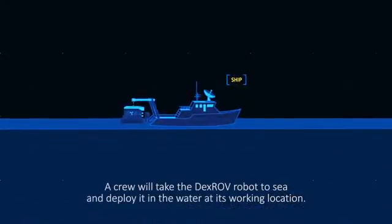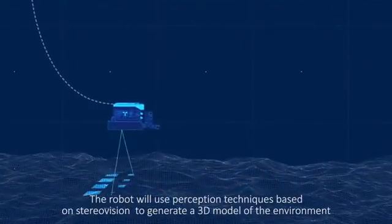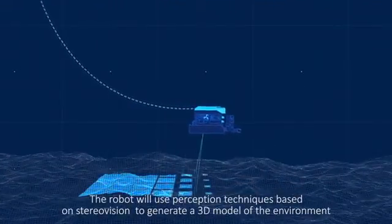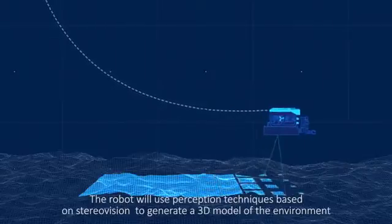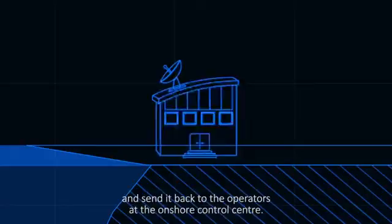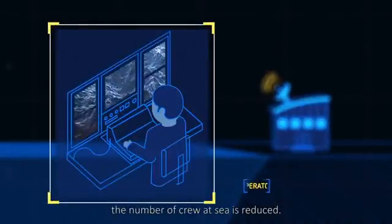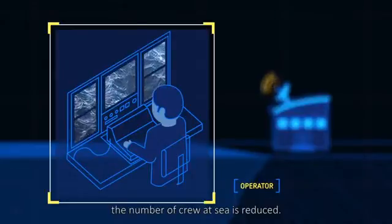A crew will take the DexROV robot to sea and deploy it in the water at its working location. The robot will use perception techniques based on stereo vision to generate a 3D model of the environment and send it back to the operators at the onshore control center. Since most operators are now on land, the number of crew at sea is reduced.